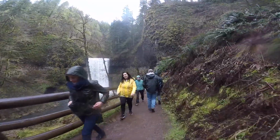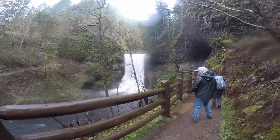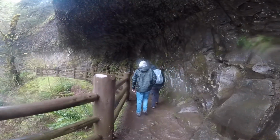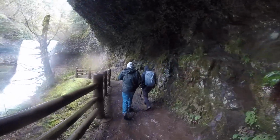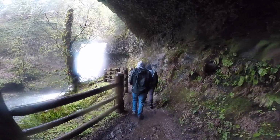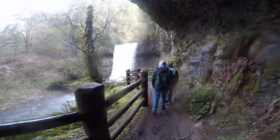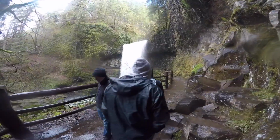Very popular place. Hardy Oregonians put on their Gore-Tex and their boots and off they go. Hear the echo and the roar in this grotto, this cavern, this amphitheater has been carved out over thousands of years by the water. So we're gonna walk behind this one too.